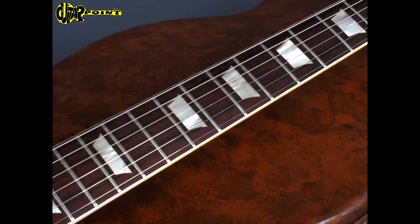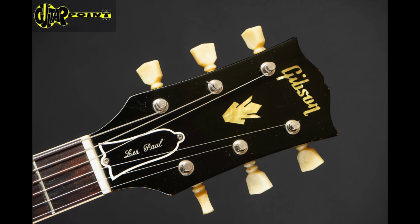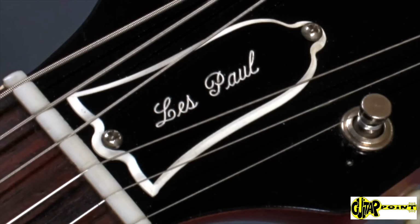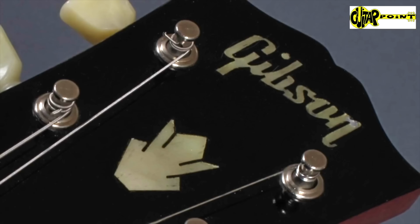On the standard model, perloid plastic position markers were inlaid in the Brazilian rosewood fingerboard, and the nut was made of hard plastic as well. Kluson Deluxe tuners were fitted to the headstock with closed metal backs and plastic tulip-shaped buttons, with a 2-ring base on a thin metal shaft. The serial number was stamped on the back of the headstock in ink and oversprayed with lacquer. The black plastic truss rod cover was inscribed with Les Paul, and the familiar Gibson logo on the top of the headstock was above a thistle inlay.